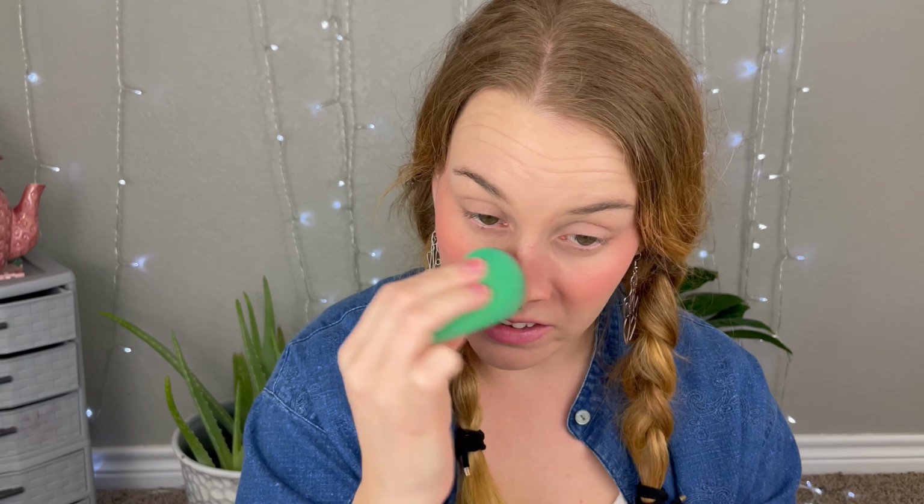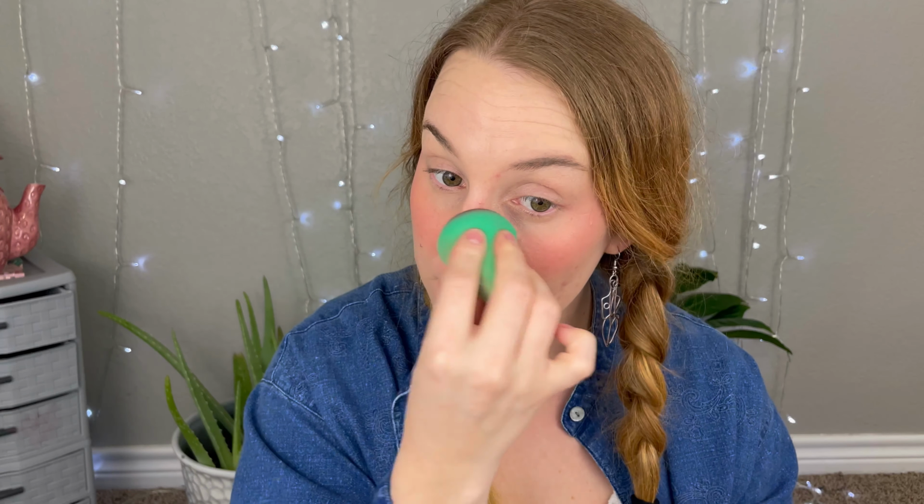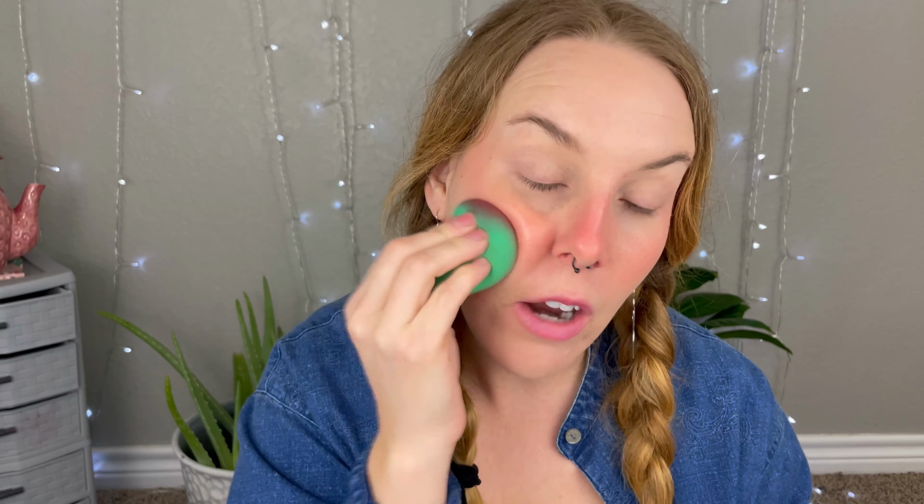I am team cream for sure. I love cream blushes, cream highlighters, cream everything. Especially if you're trying to get that naturally beautiful glowy foundation base.